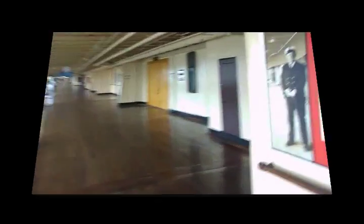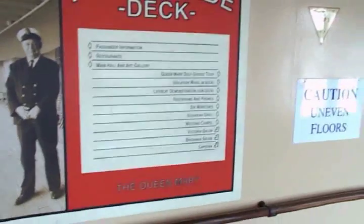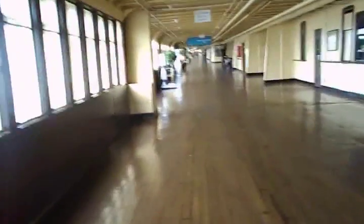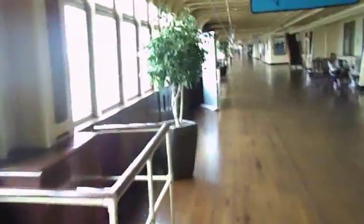Okay, so now I'm on the promenade deck, and it's still kind of early here. Queen Mary doesn't really officially open until 10 this morning. That's when everyone will come on board for tours, and they have a Sunday champagne brunch here. So anyway, we'll just continue on down until I need to head up.